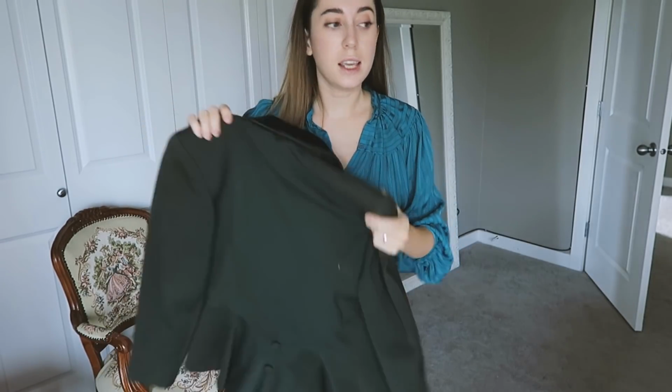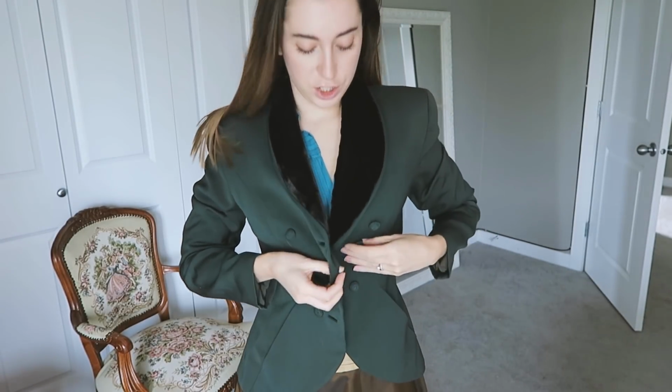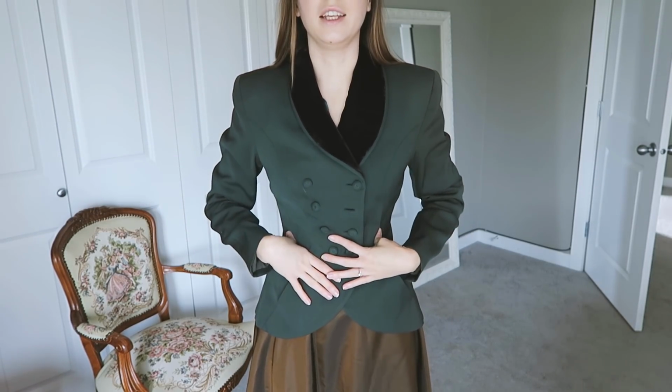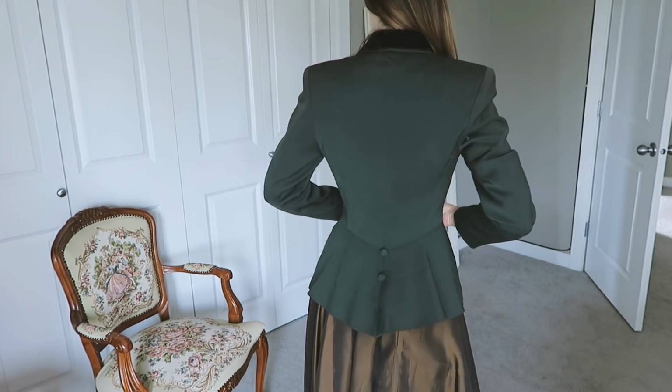While I have this on, I want to quickly show you guys another piece. This is from Etsy, and this was from the same seller that I got that orange and brown dress. This one was a little bit more expensive, I think either $30 or $40, but I just had to have it. I don't have anything like that in my collection at all, and it just looks absolutely beautiful. So this is an amazing jacket. I love the silhouette of this jacket with these shoulders and the tiny waist. It is just so beautiful. Perfect for a fall photo shoot or a winter photo shoot.